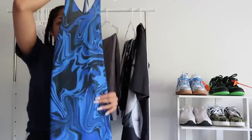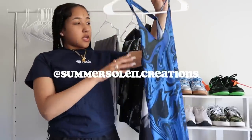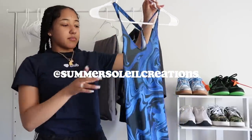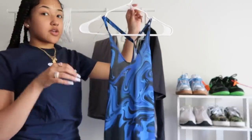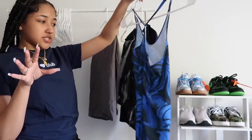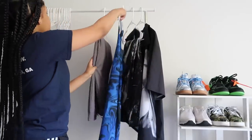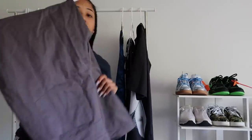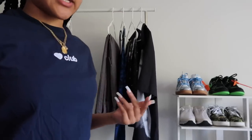I got this really cute fitted dress from, I'm gonna put the ad on the screen because I forgot her exact name, but she went to my high school. She makes clothes now and they are so cute. She does clothes, bags, and everything. I bought this dress from her and it's really cute and fitted, so I'm gonna be wearing this one of the nights out there. And I also have these cargos from Misguided. So these are the pieces that I want to style somehow, but I haven't figured out the exact outfit yet.